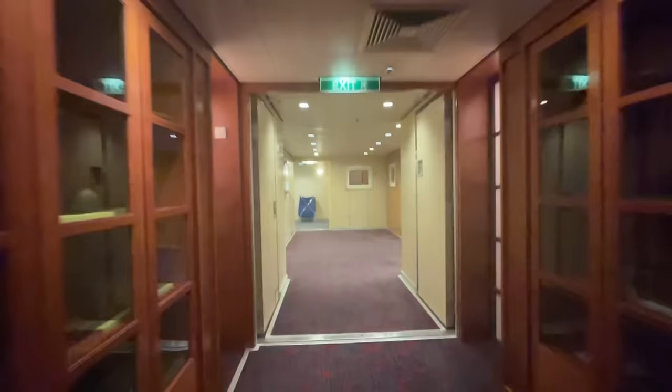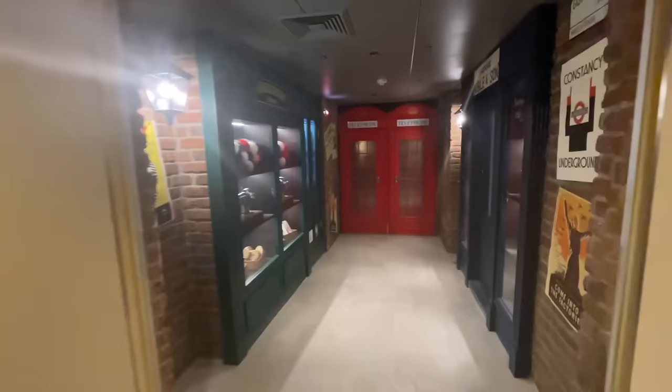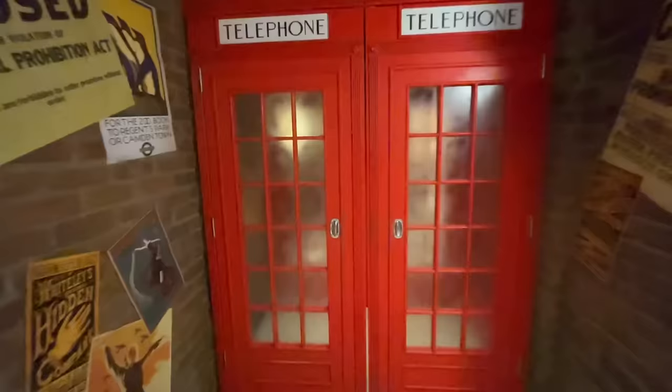The exchange is where you'll find paid events such as the heist and lock-in. Its exclusivity is further heightened by the fact it's very difficult to find. Look for the red telephone boxes and you've made it. When the exchange is not being used for events, you can use this as a bar, and it's a very nice one at that with a unique menu.